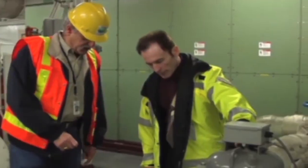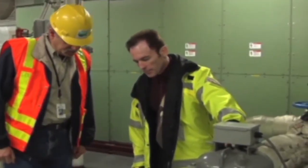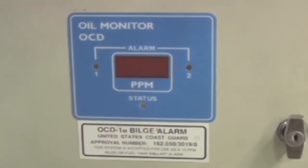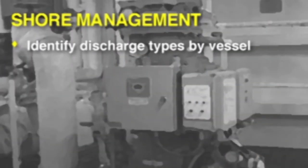And the place I would for sure get started is with the routine vessel inspections that occur either once per voyage or once per week. On board, incorporate VGP into your regular inspection regimen and best management practices. On shore, identify the discharge types you need to track and report on vessel by vessel.